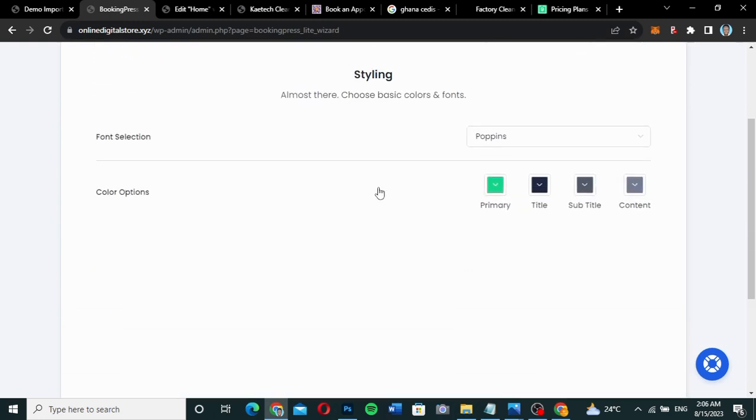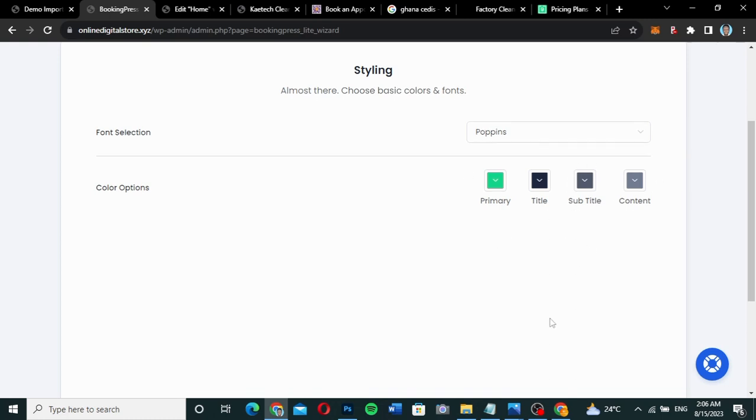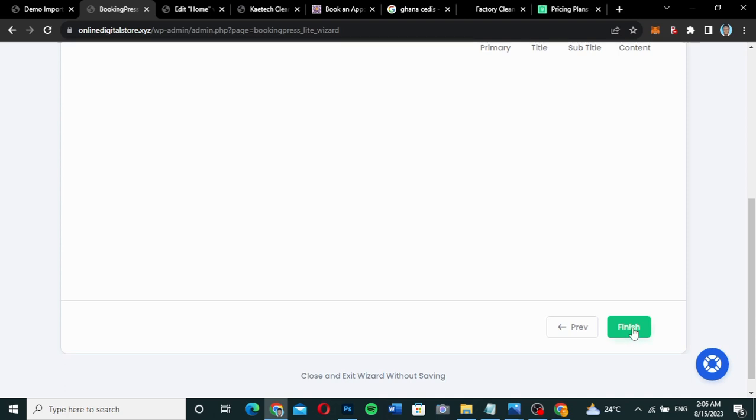Now over here you can change your primary colors and all those things. Okay, now I tried it with a different website, but the colors weren't really working. But later on I realized it was, I don't know whether it's the caching or whatever it is, but I'm just going to leave it as it is over here, and then I'll click on finish.